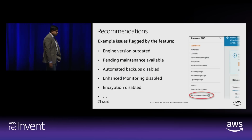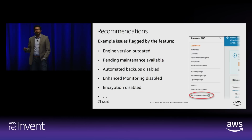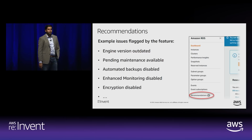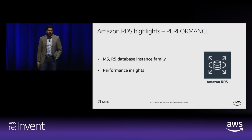With recommendations, as I was saying, we are really taking the best practices we observe and sharing them with you. It could be that your database is not encrypted. Maybe you are running an outdated configuration. So you can use the notifications you receive on the recommendations console, the RDS console, and act on them. You can schedule any remediations for the next maintenance window or immediately. So it's just a point-and-click operation again.